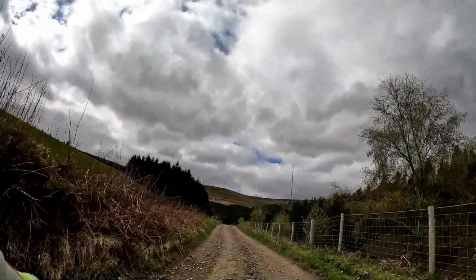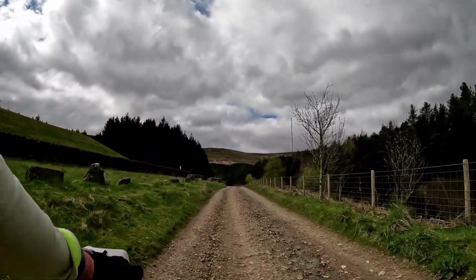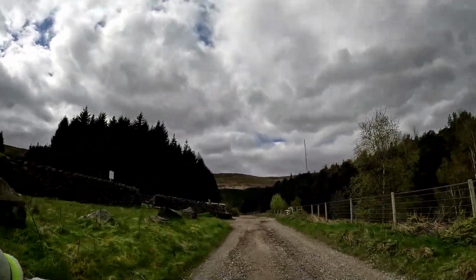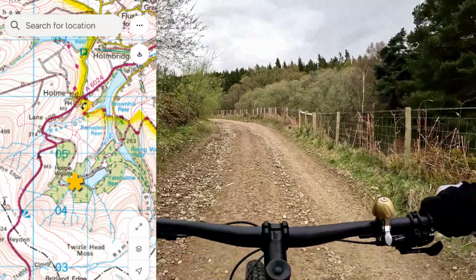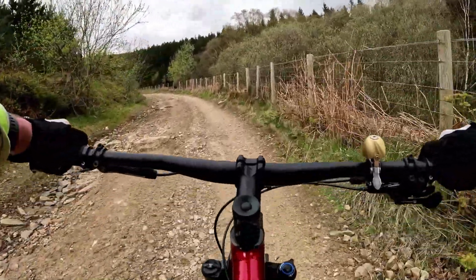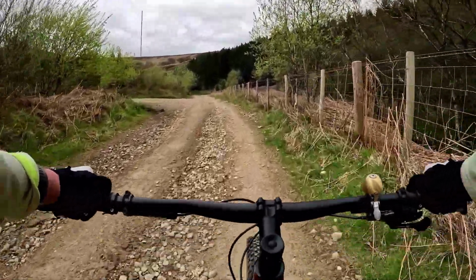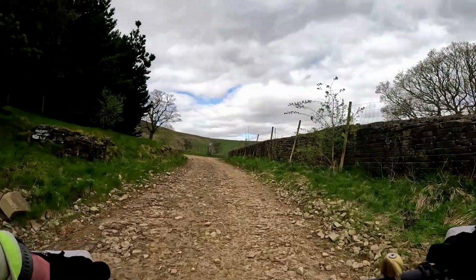Oh, that's counterbalanced that terrible descent that I just had to endure. I wonder if there's such a thing as mountain biking without any descending. I don't think it'd be that popular. I think I might be the only taker. Variable surfaces.